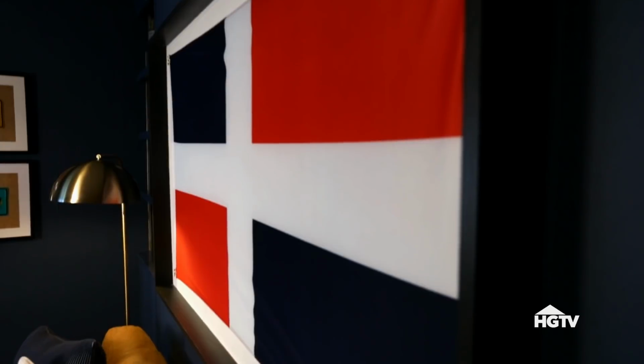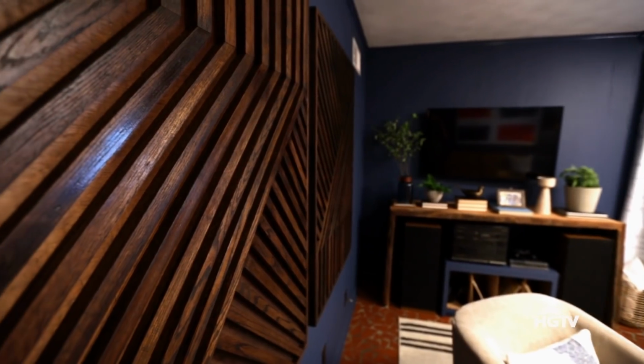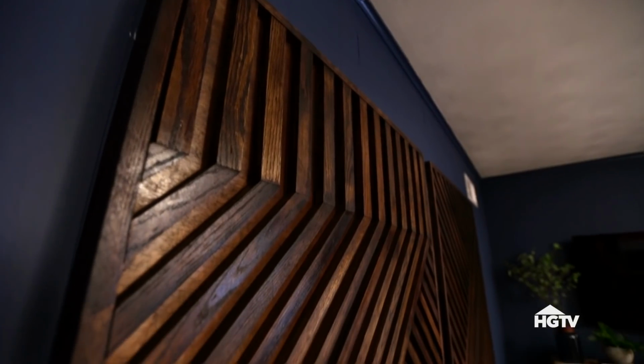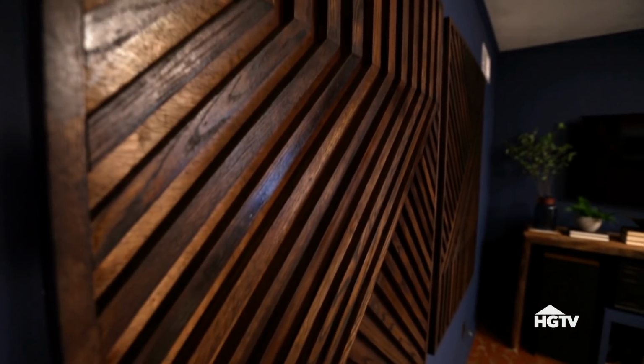It looks amazing. I wanted some texture on this wall to pop against the blue, so we custom built these geometric wall panels. This is so dope. The best part about them, they're completely removable. No matter where you go, they go with you.